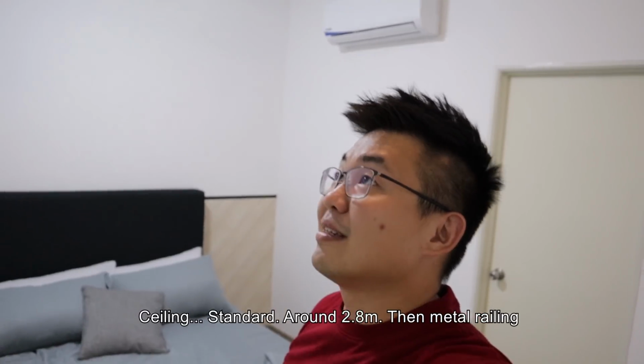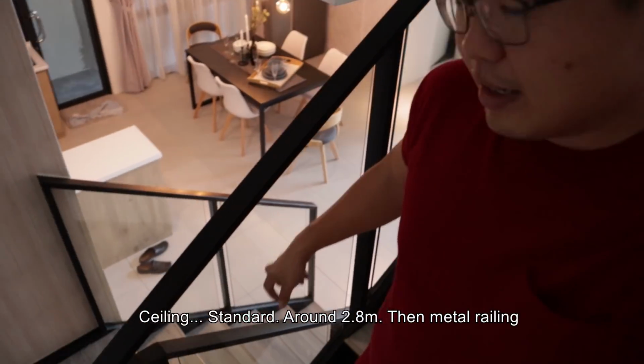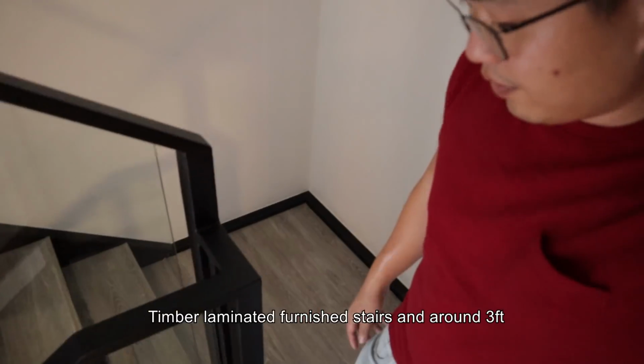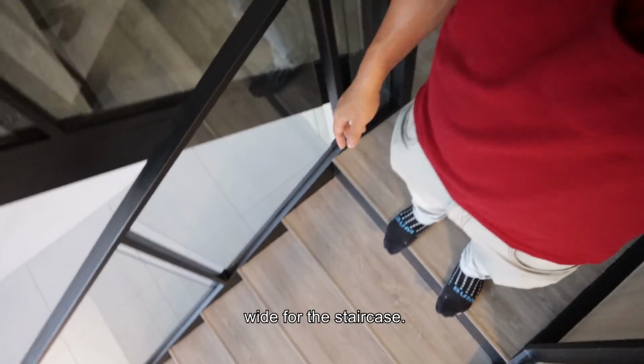Ceiling standard around 2.8 meters. Then metal railing, glass railings. Metal and glass railings. Timber finished stairs, and around 3 feet of width for the staircase. Okay.